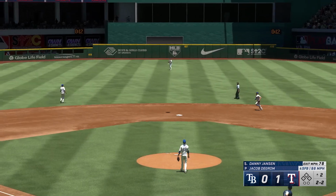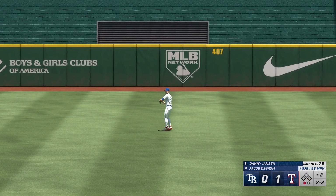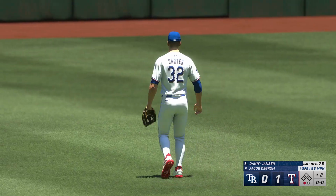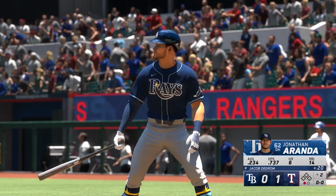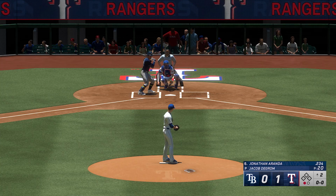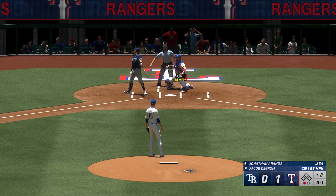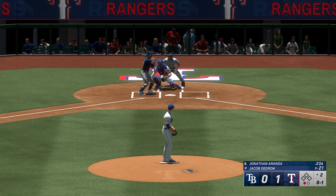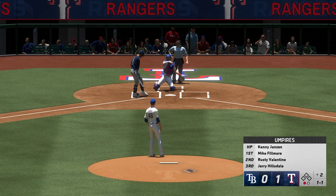Out to center. Carter makes the grab, 1 down. And now the DH, Jonathan Aranda. This is a batter who clearly performs better in day games. I don't know why, but his numbers generally back it up. Out in front with the swing, and that is strike 1. No balls, 1 strike. Inside. And that is ball 1.